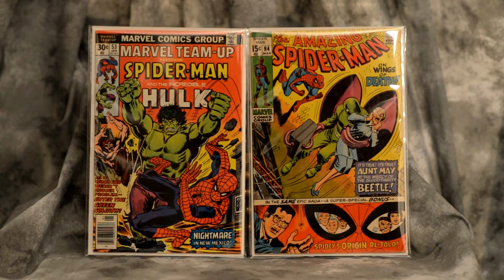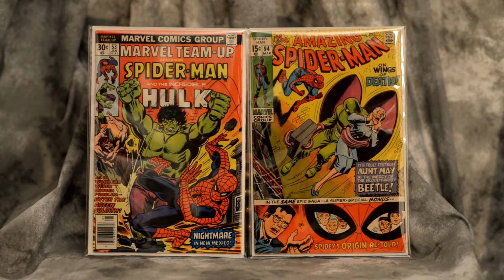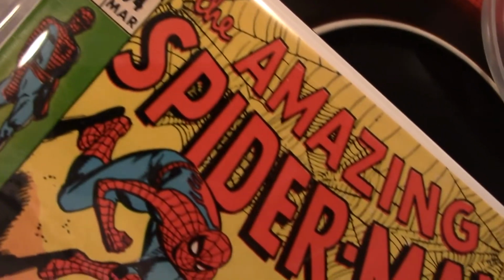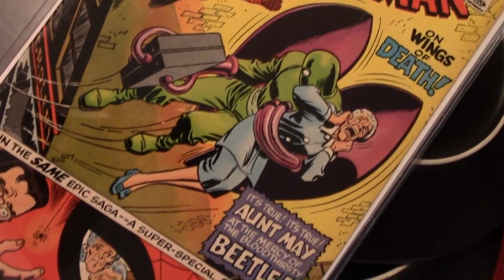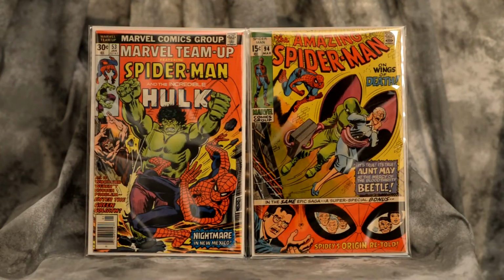So enough about that. What about the Amazing Spider-Man? Amazing Spider-Man from March 1971. Again, this is obviously a BMV just by how low the price is. 11 and a quarter US. Wow. For a 6.0, that's a $60 book. And it's not the whitest. The white's not the whitest on it, but inside it looks great. And the cover's fine. It's very appealing, and I'm happy with that.